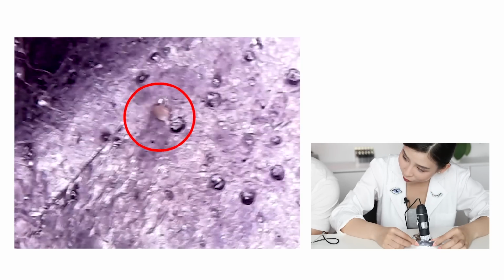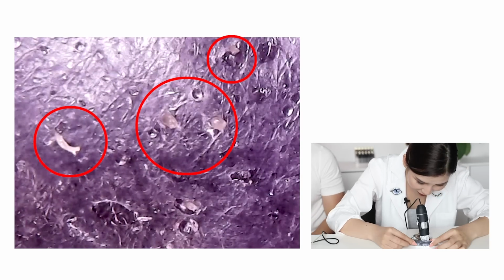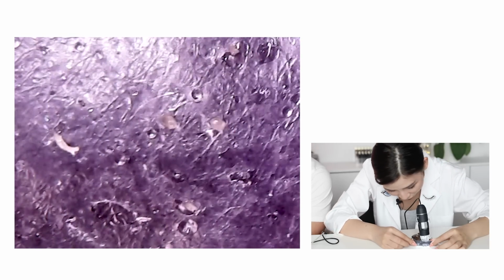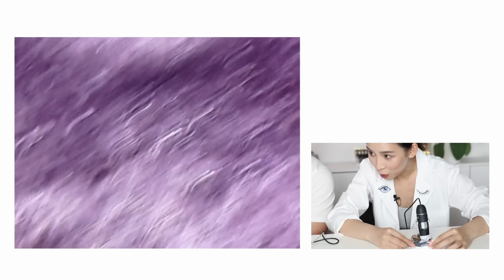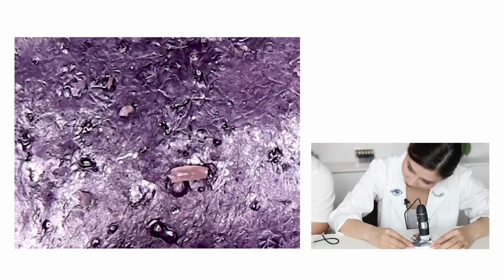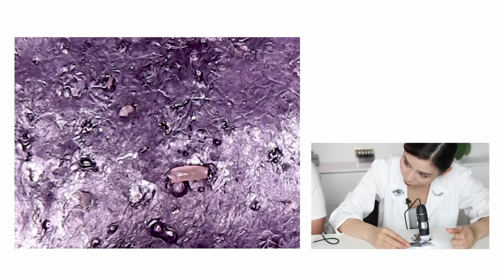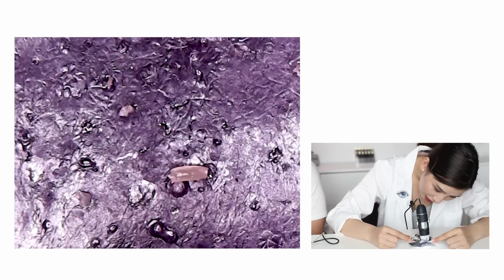Oh, these ones look white. Oh, there's one there, and a few more down here. Gold mine. It took out a few, yeah, a few really good ones. Oh, there you go. That's a huge one. You guys can see that. It looks translucent. Oh, that just looks so gross.